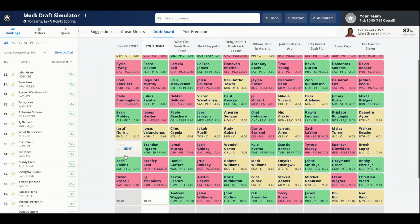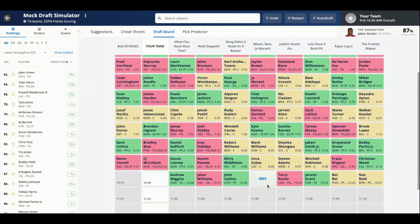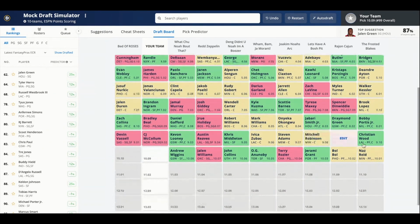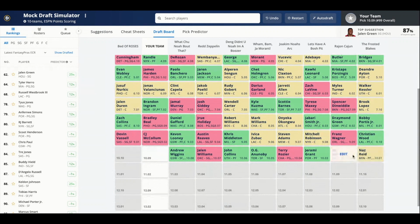After Brandon Ingram, we had Jalen Duren, Zach Collins. I grabbed Bradley Beal. Oh, no. I'm sorry about that. After Bradley Beal went Zach Collins, then Devin Vassell. I grabbed CJ, Looney, Reeves, Middleton, Zubac, Adams, Mitchell, Wagner, Wood, Reed at the 10-1, Bol, Grant, Rozier, Anunoby at the 10-5. That's wild. That's wild, man.